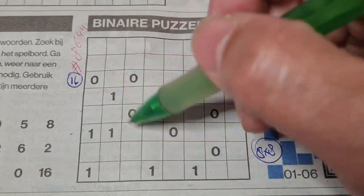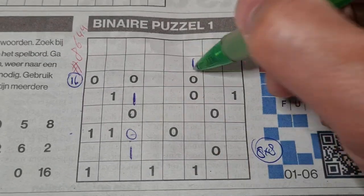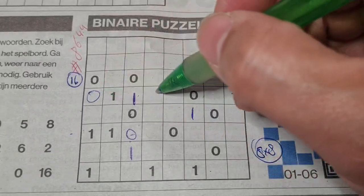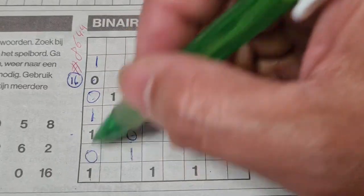Number 1, here no, there no. Double 0, here 1, there 1. Double 0, here 1, there 1. Double 1, here no, there no. Double 0, here 1, there 1. 4 1s we have here, so the rest are 0s.